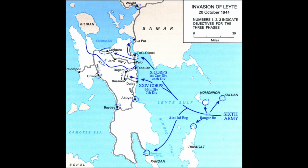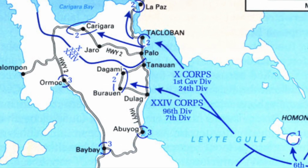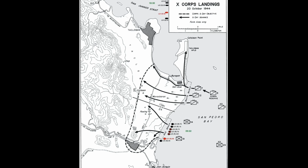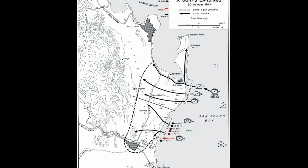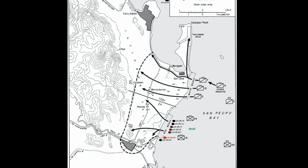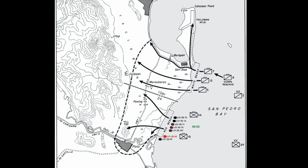A month later, on October 20th, 1944, General MacArthur and the Allies invaded Leyte Island in the Philippines. The massive Allied invasion force was split into two groups, the Northern Force known as the 10th Corps and the Southern Force known as the 24th Corps. The LCI G-65 was part of the Northern Force that landed near Tacloban airfield. The gunboat's job was to protect the left flank of the U.S. Army's 24th Infantry Division as the troops landed on Red Beach.